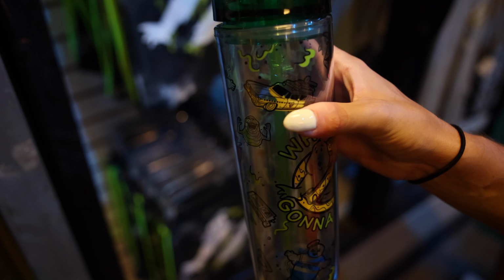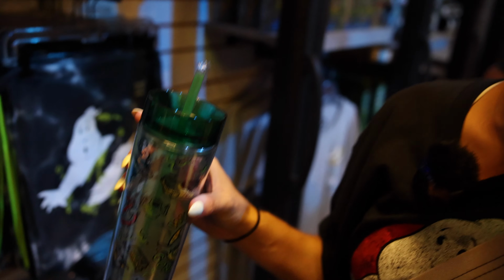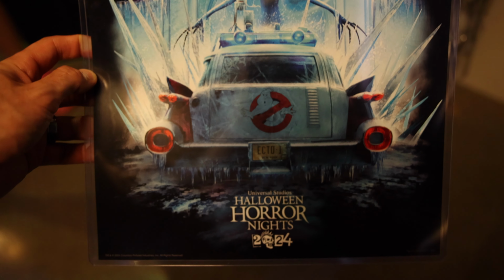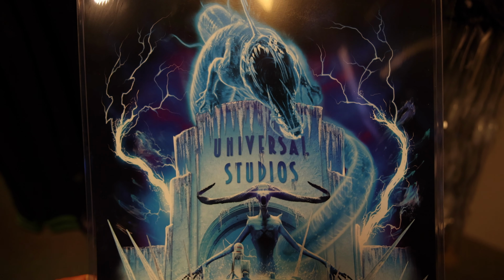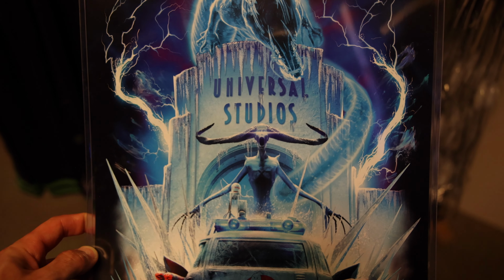Yep, it's plastic. Now remember, some of the Ghostbusters stuff is HHN, and some of it's just regular Ghostbusters merch. That tank top has a Halloween Horror Nights logo on the back, but some of the other shirts are just Ghostbusters. Here is the print. They always do a little mini poster of the big IP houses. This is the Ghostbusters one with Gozer and the sewer ghost coming over the Universal arches.